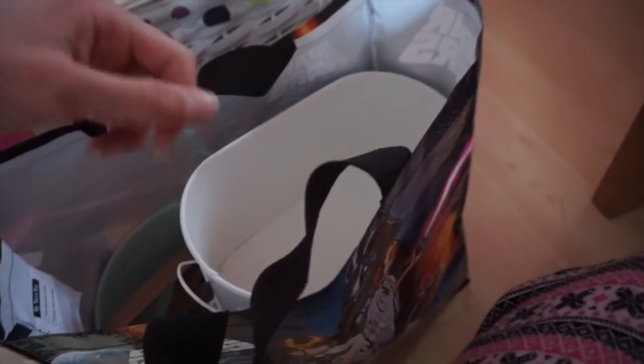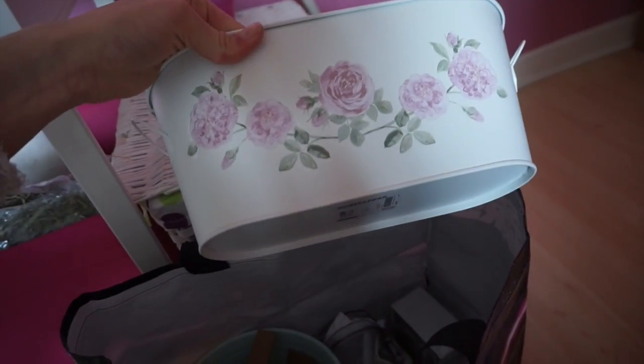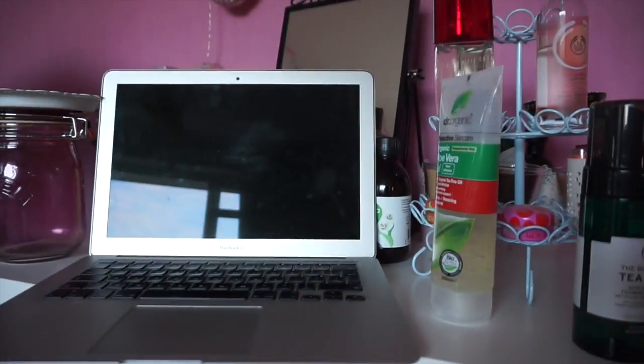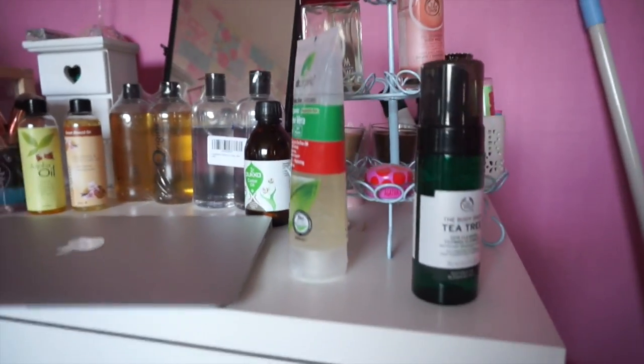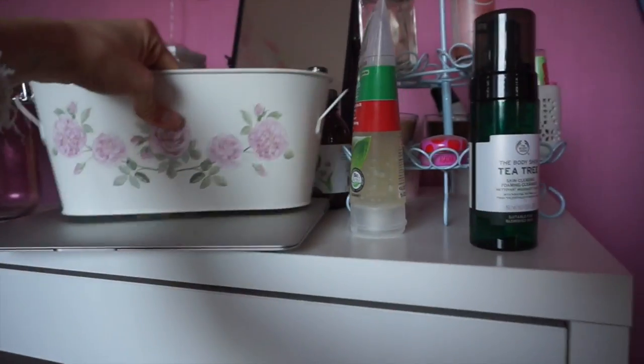The guinea pig shed. Seeing as I've shown you most things, I thought I would just carry on doing a bit of a haul. I seem to have bought a lot lately, or got a lot. Like I got the parcel the other day, I got two parcels. I don't normally go out and spend this much, so I got this really cute little pot with flowers on. I thought it would look nice on my desk. As you can see, my desk is just covered in oils and soaps and things like that. That's why I had to get some way of organizing it, but that's really cute. Matches my room nice as well.